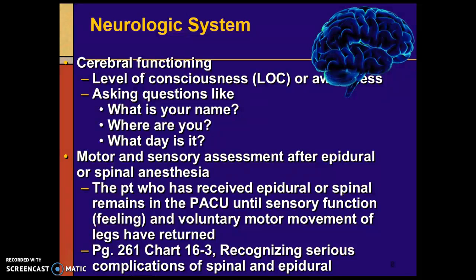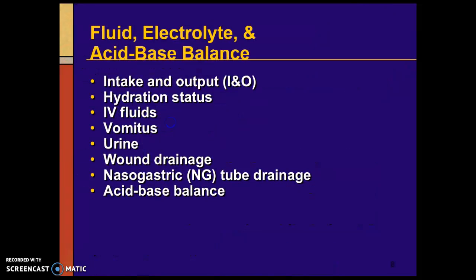Motor and sensory assessment after an epidural or spinal anesthesia. So basically what that is saying is that they want to make sure that the patient can feel and the patient can move their own legs before they'll leave the PACU. So page 261, chart 16.3 is recognizing serious complications of spinal and epidural anesthesia, and I want you guys to make sure that you go over those and read those.